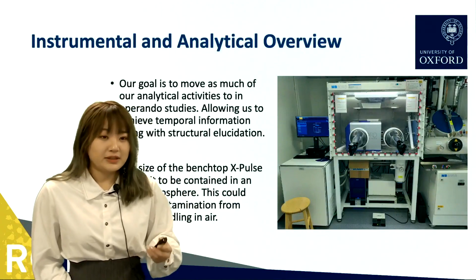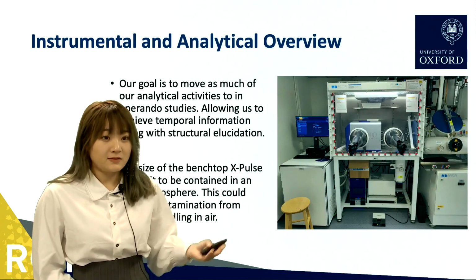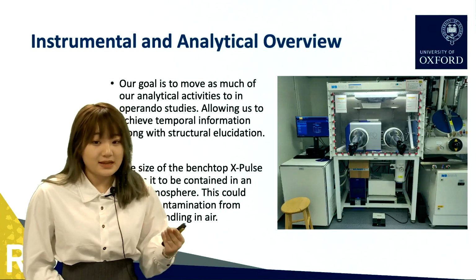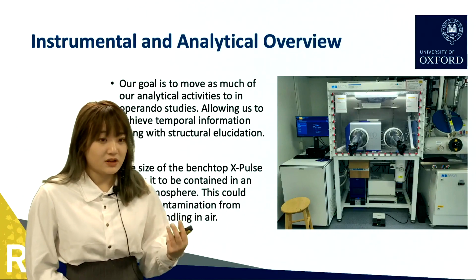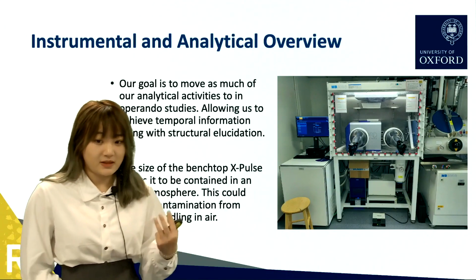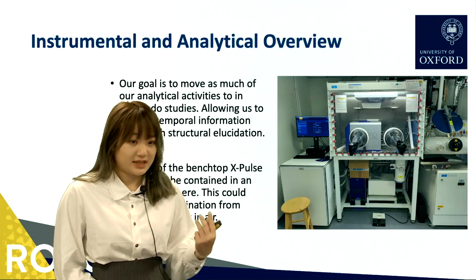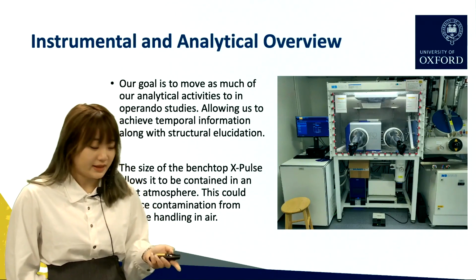Usually, the electrolyte degradation mechanism is quite complicated and often involves several steps. Therefore, our goal is to move as much of our analytical activities as possible into operando studies so that we can achieve temporal information along with structural elucidation of our electrolyte degradation. In addition, the size of benchtop NMR allows it to be contained in an inert atmosphere because, as you may know, most battery materials are extremely air sensitive. This could reduce contamination from sample handling in the air.